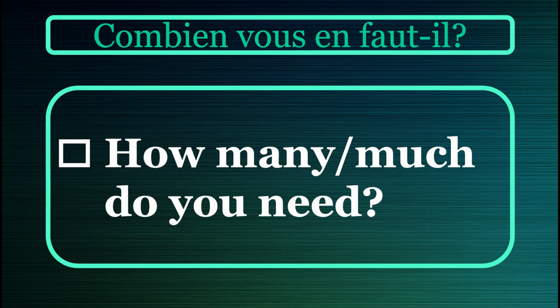So if I say, il me faut des pommes, somebody could say back to me, combien vous en faut-il? How many of them, the apples, do you need? Remember, whenever we have an S and then a vowel after it, there's usually a liaison, a link between the two letters. So instead of combien vous en faut-il and sounding pretty choppy, we link that vous and that en with a Z sound. So vous en faut-il, vous en faut-il.